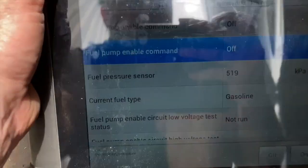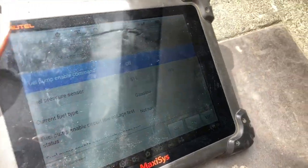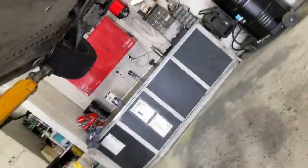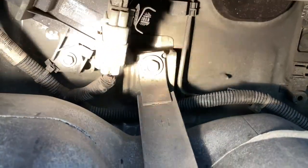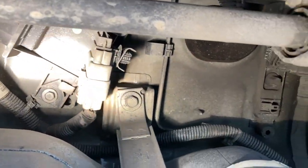Okay. Sorry, I'm working outside here, but we're now in our active test for the fuel pump. So we're telling it to be off. It's still running. And just to confirm, that is our fuel pump that we can hear. We click on. Nothing changes, it's still that same noise. Okay, so looking at that code for loss of communication with the fuel pump driver control module, this is what we're sort of going after now.